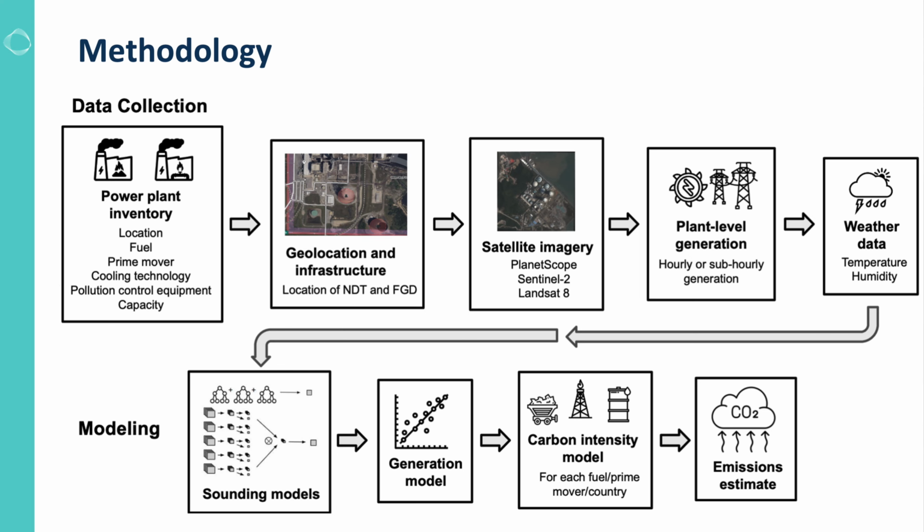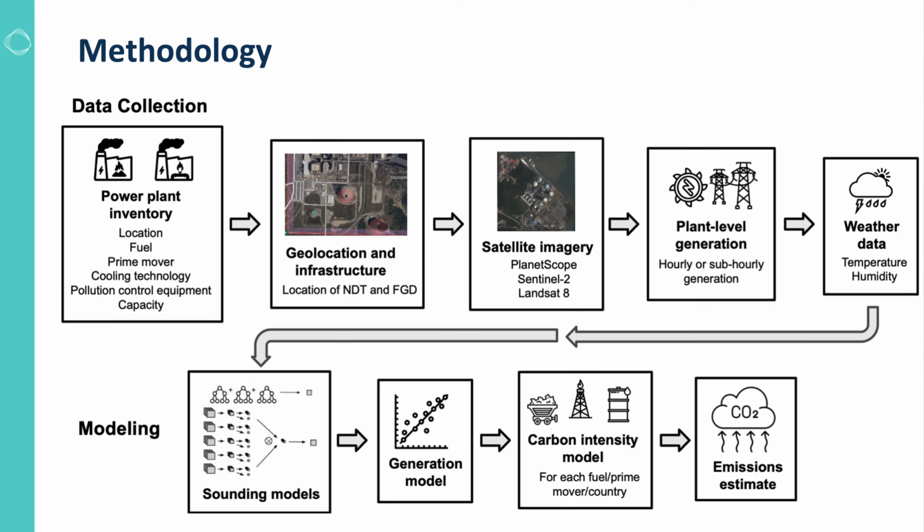And then we build what we call a sounding model, which is a sounding we call is like one single image. So if we take a single image of a power plant, we can run it through what we call our sounding models and say at that given point in time, is the power plant off or on? And if it is on, to what level of power is it running? Is it running at 10% power, 50% power, 100% power for its capacity factor? That data generates a time series of observations.